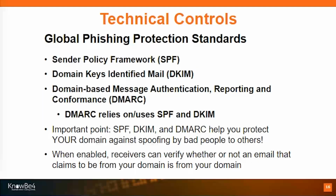We also think every single organization in the world should have these 3 global phishing protection standards enabled. And if you're not sure if you have them enabled, you should make sure that your company has them enabled. These 3 standards are Sender Policy Framework, SPF, DomainKeys Identified Mail, DKIM, and DMARC, Domain-based Message Authentication, Reporting and Conformance. And actually, the DMARC standard relies upon SPF and/or DKIM. You can't have DMARC without SPF or DKIM. We think you need to have all 3 enabled: SPF, DKIM, and DMARC.